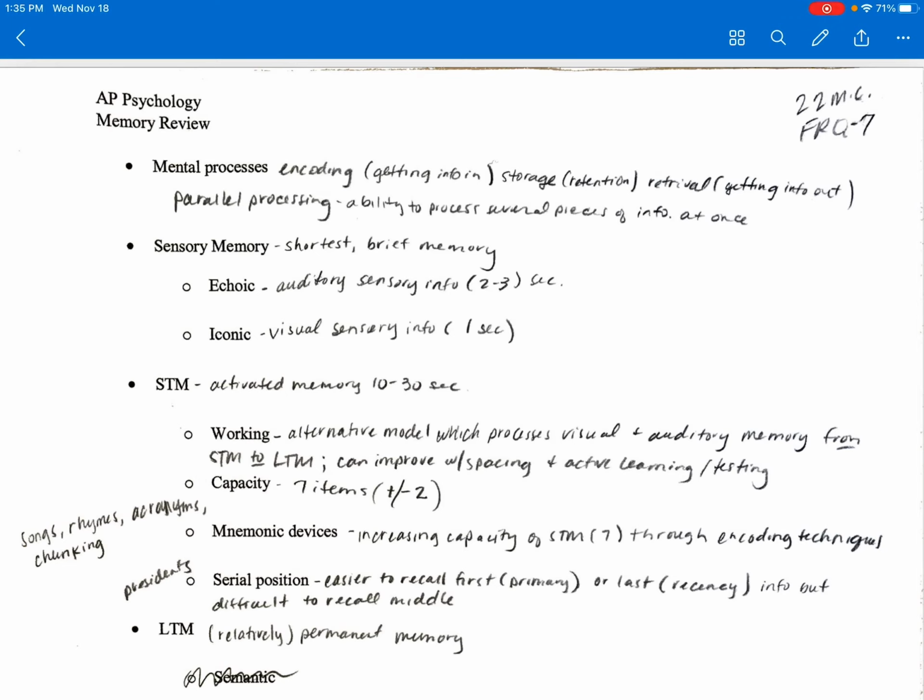Once we have it in sensory memory, we have to pay attention to it. That then sends us to short-term memory. This is our activated memory that's about 10 to 30 seconds. I keep stressing this 10 to 30 seconds because anything more than that is probably not truly your short-term memory. What more likely it is, is our working memory.